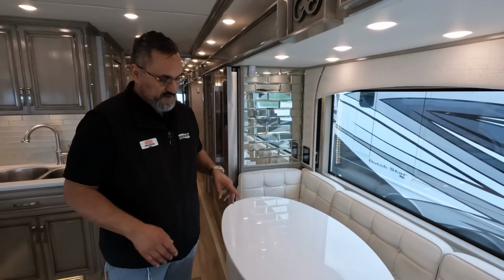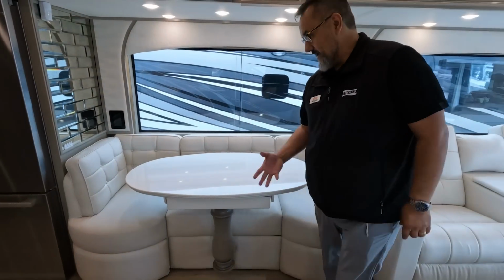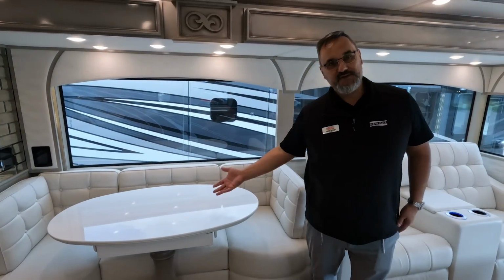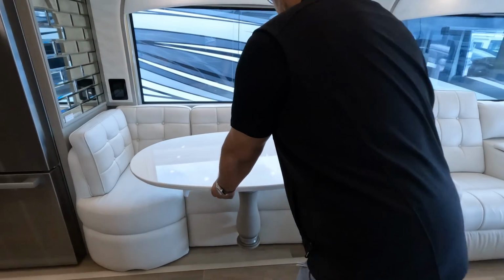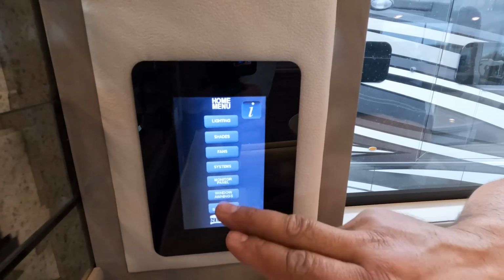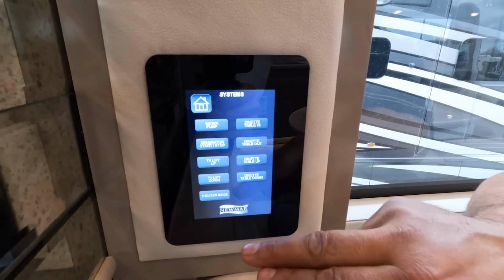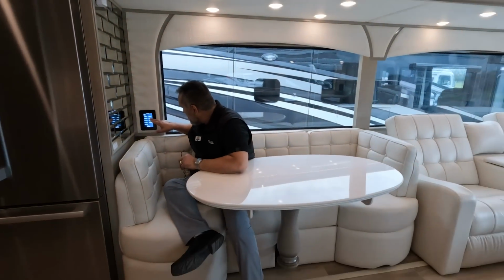Okay, so one of the really cool features about this U-shaped dinette, it actually adds to the furniture. So if you've got a lot of family, maybe some grandkids, it's like having another couch inside your RV. Yeah. And then if you really want to maybe play a board game, you just pull on that table. It extends out, but then you've got one other feature. So you can actually lift it. See where it says table lift up? Yes, sir. So we can actually, let's go ahead and bring the table out.